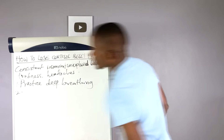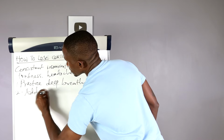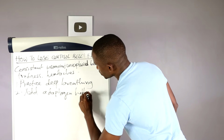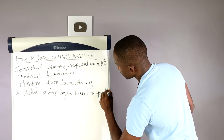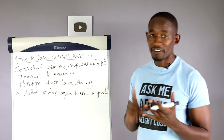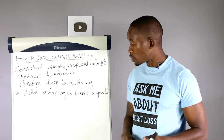Then the second method, or the second thing that you need to do is add adaptogen herbs to your diet. These herbs will be very helpful because they'll help you fight inflammation and they'll also help balance your hormones.